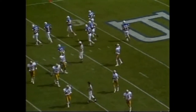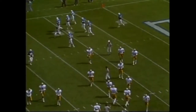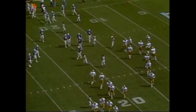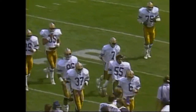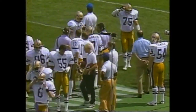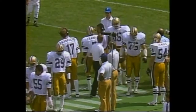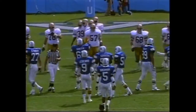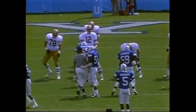Washington has a lot of young players in their squad this year. They have quite a few players who are redshirt freshmen. Yeah, and you know, a redshirt freshman coming in and playing, there's a lot of pressure on a kid like that. This is his first real look at big-time varsity college football, and it's a lot different from playing JV or playing in a practice game or a practice session.